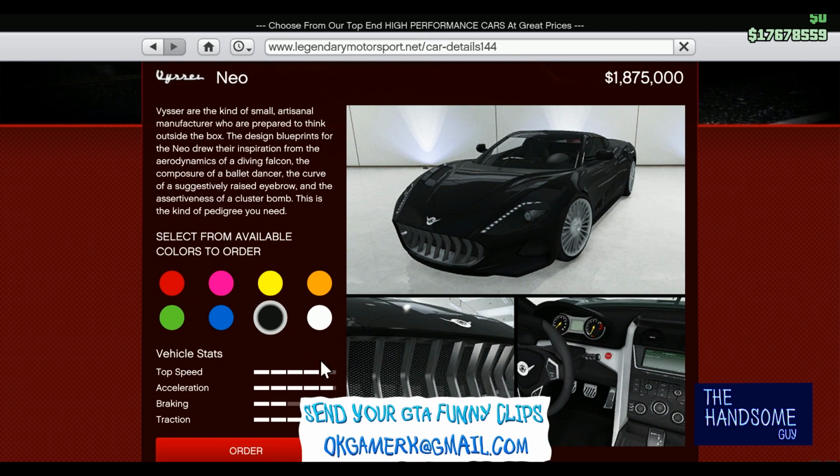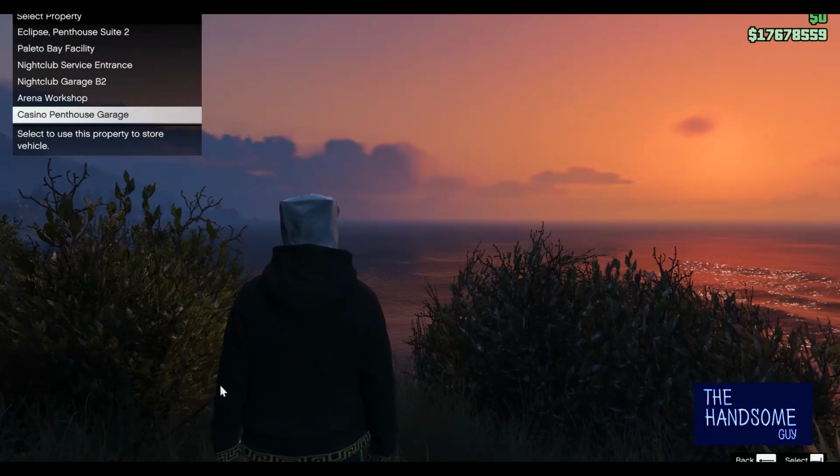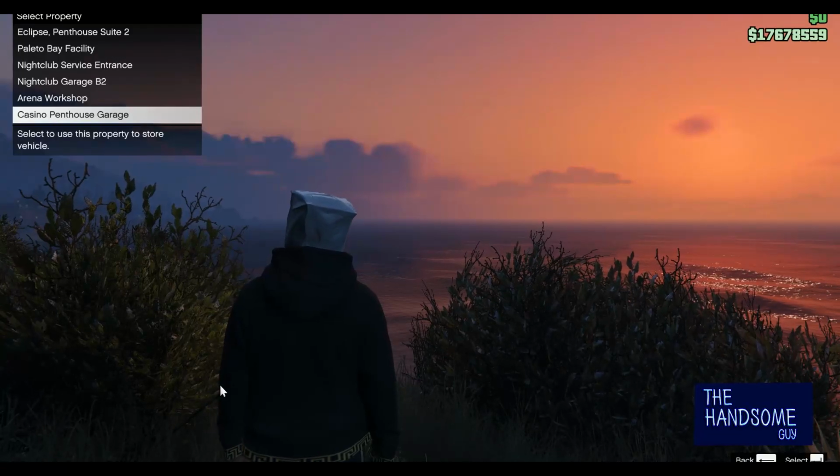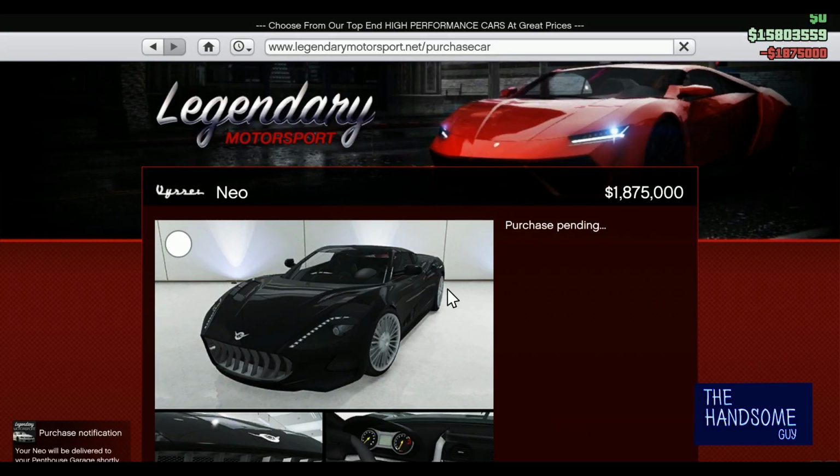Let's go and buy this car. I think let's buy it in white. And let's save it into our casino penthouse. So shall we? So there we go, guys.